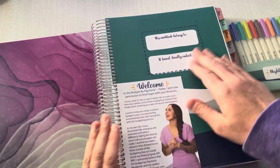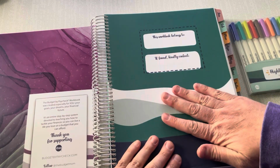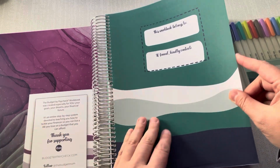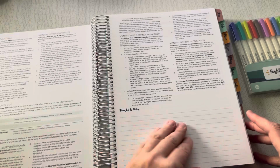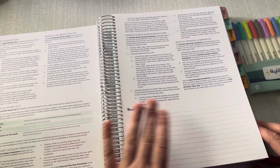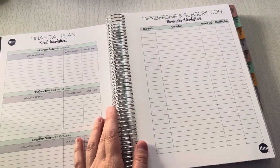So cool. Here's her little intro. "Hello. Workbook belongs to." I honestly have never ever used these. I've never understood the use of them. I'm sure maybe if they are lost, people like that have that. I don't know. She gives you instructions on how to fill things out. Honestly, I think it's easier just to watch her videos to get a better idea of how to use it. But this could be a great reference. I love that it's only a couple pages, so it is not going to be too overwhelming.